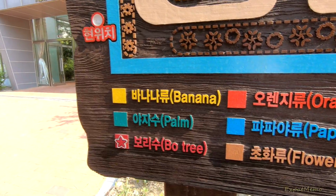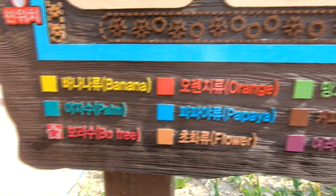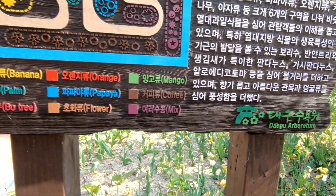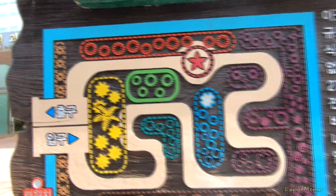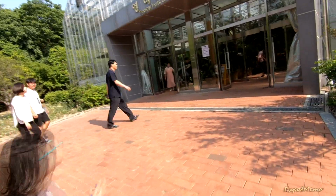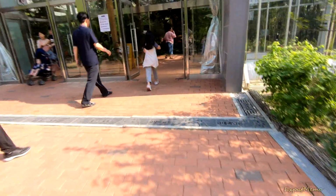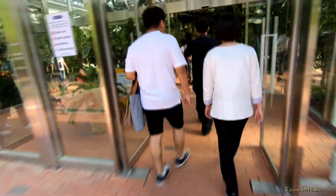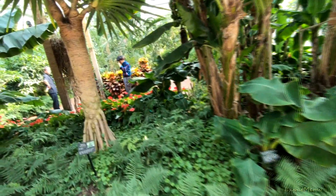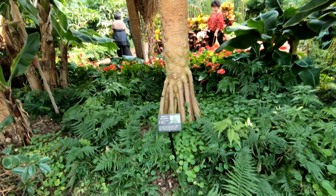So they got banana, palm, the bow tree, whatever that is, orange, papaya, flower, mango, coffee, and a mix. Right there. Let's go in. Come on. Screw pine. You don't see a screw pine every day.